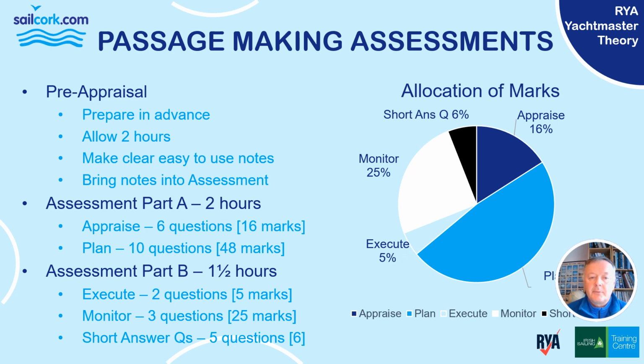Prior to that, you get a pre-assessment appraisal document. Spend about 2 hours preparing that. You have that already. Note the allocation of marks: 16% of the marks go to the appraise section, and about half the marks, 48%, go to the plan section, and some of that is quite time consuming. And then the execute is quite small at 5%, 25% of your time goes to the monitor section, and the short answer questions only a small amount.